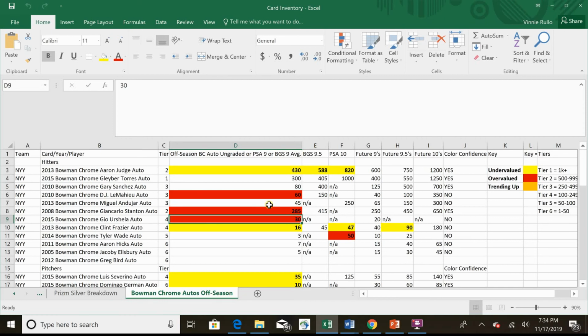So the thing with Urshela is, he is good and he puts up numbers, but he is almost in his late 20s already. I think he's like 28 already. But he is the Yankees' everyday third baseman, so he does have some value, and a lot of Yankees fans do like him. But my take is that I'm not sure if he's going to sell consistently enough where people are going to want to buy him.